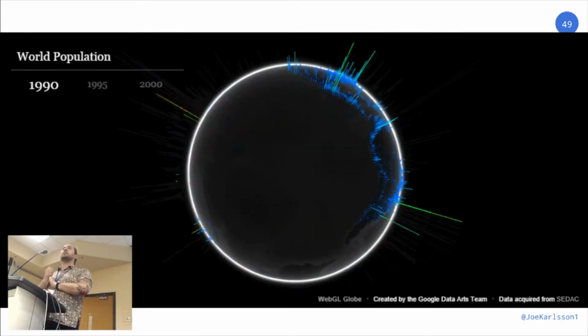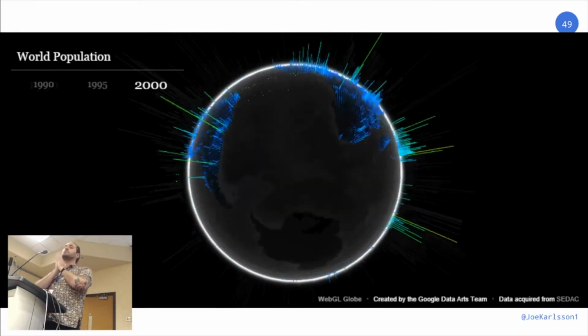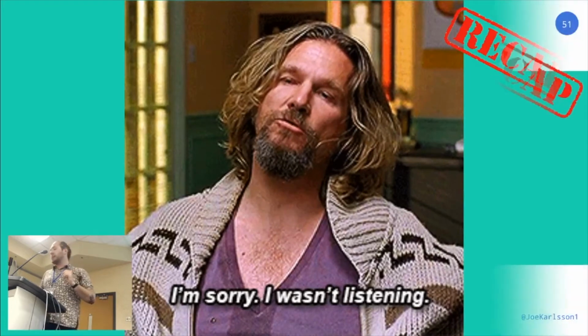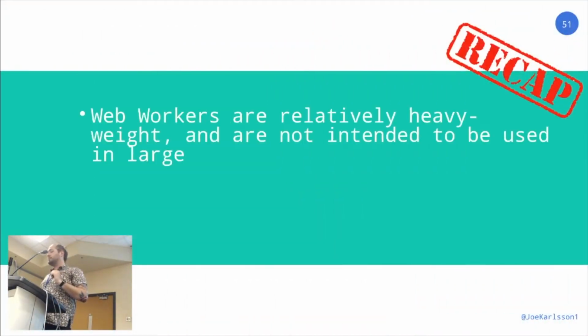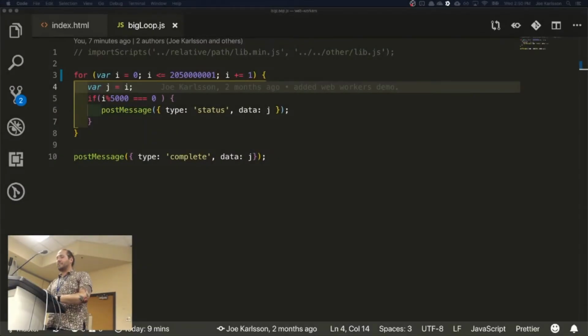Okay, cool. Another thing too. Actually, I think we'll get to that in a second. Let's just do a quick recap. So, when not to use them. Web workers, as you've seen, are pretty heavy. Let's take a look at that code again.